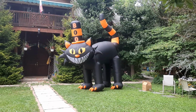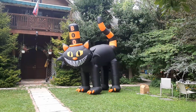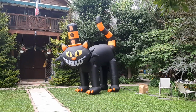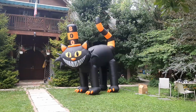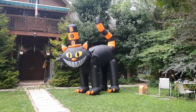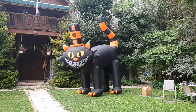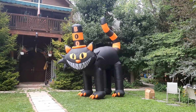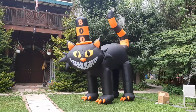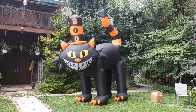Hello everyone, today I'll be making a review on this new for 2025 Gemmy 13 foot tall, 12.5 foot wide, Boo-t-ful Cat inflatable. And yes, it does actually say that on the box. That is the name of this thing. I will show it later. But this is basically a giant cat inflatable made by Gemmy, and it's got a Boo hat on it basically. Now this big cat is being sold at Yard Inflatables for 150 bucks.